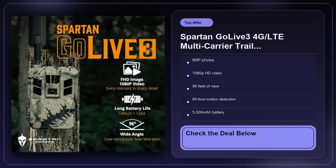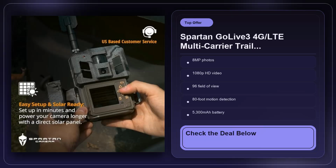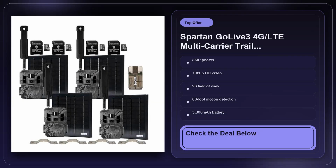That's why I'm diving into the Spartan GoLive3 4G LTE multi-carrier trail camera bundle today, so you can avoid the mistake of buying a gadget that sounds amazing but falls flat when you need it most.